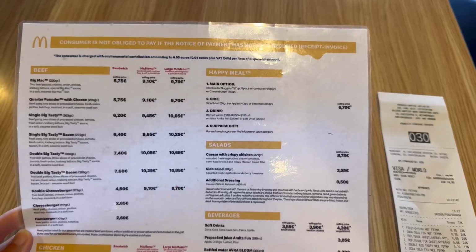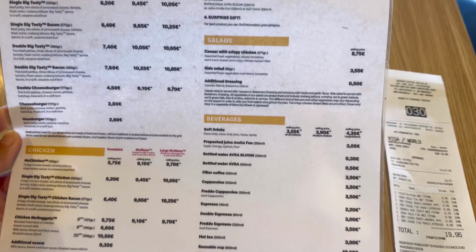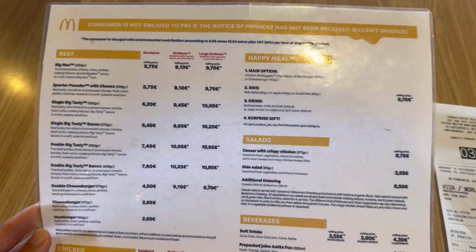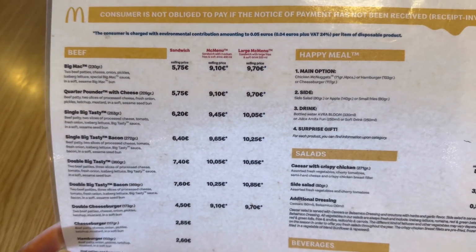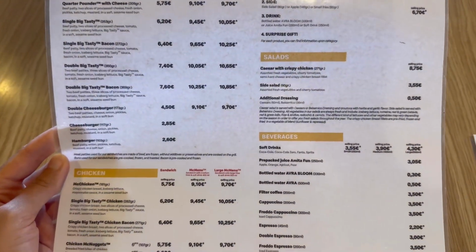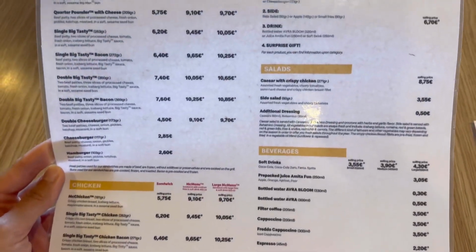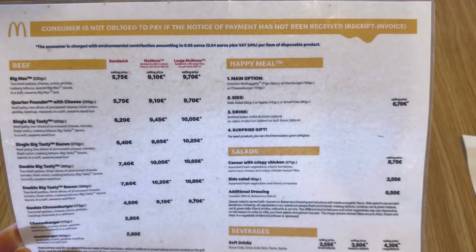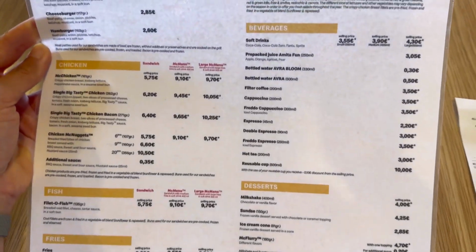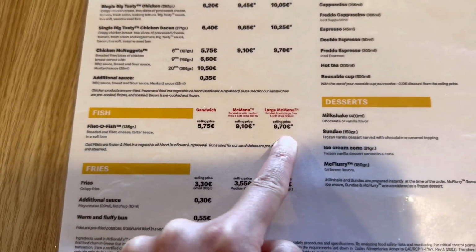Kalimera. Today we will be in a Greek McDonald's and we will discover how much the prices are over here. Basically, we are in Santorini, so it will be kind of expensive, I know already. But here it is, the prices for sandwiches, McMenu medium, McMenu large. There are no options unless the fish fillet for the pescatarian people. For the vegetarians, don't even think about it. There are some salads, but there's no point in eating salad at McDonald's. So my choice will be the fish fillet, the large menu, €9.70.